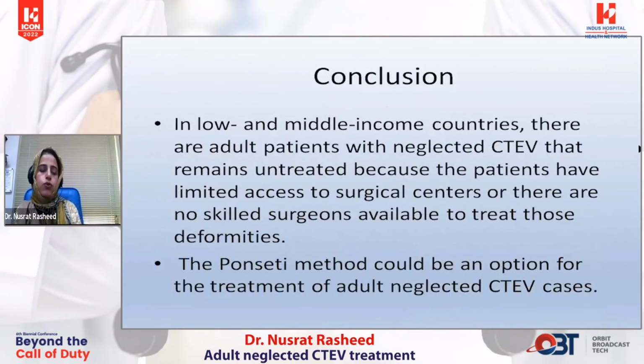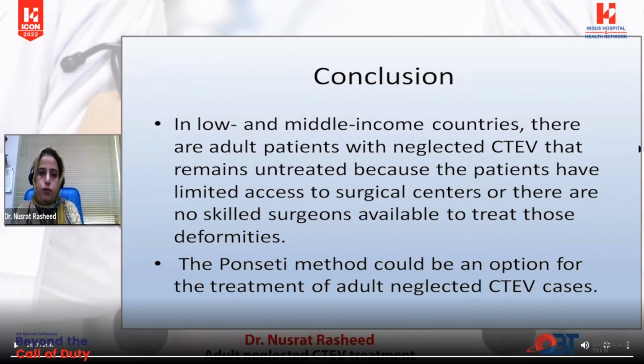So, in conclusion, in low and middle income countries, there are adult patients with neglected congenital talipes equinovarus that remains untreated because the patients have limited access to surgical centers. So in these patients, the Ponseti method could be an option for the treatment of adult neglected talipes equinovarus cases. Thank you.